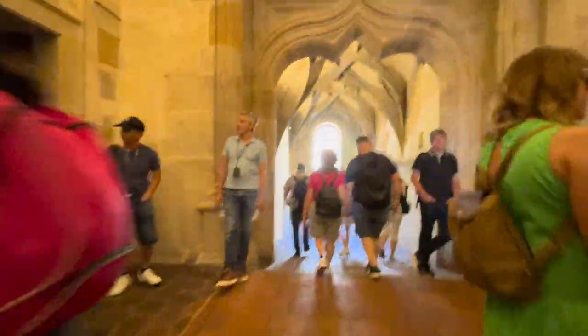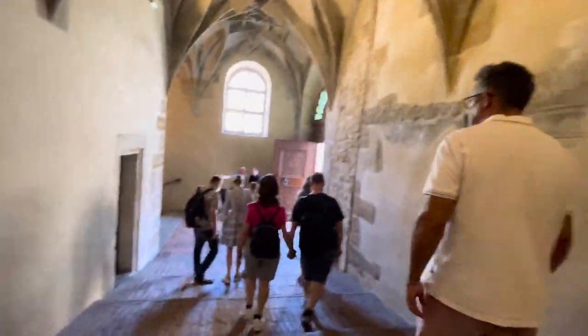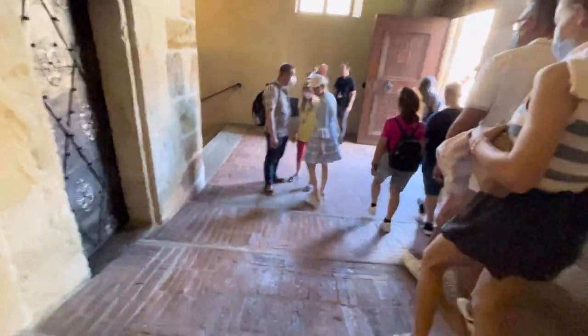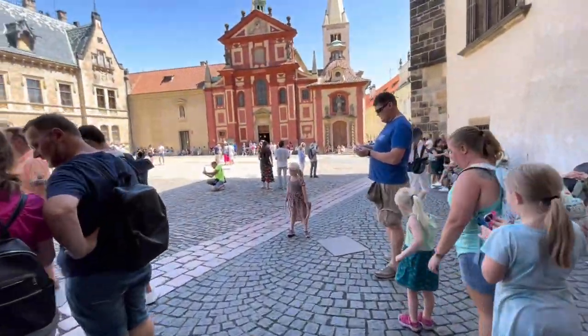We're done exploring this Old Royal Palace, and we're about to proceed to our next destination. This tour in the Prague Castle is a series of small tours in each building complex. You should devote time to coming here in order to explore all of its parts.